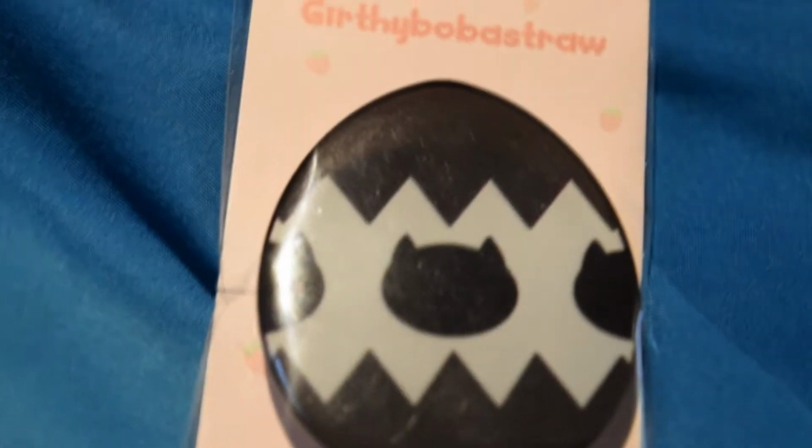The next thing I got from this San Jose craft fair was this phone grip of, it's really nostalgic, Yoru, who is Ikuto's Chara from Shugo Chara, and I'm going to put him on my phone. I already have a phone grip, but I'm planning to get a new phone case, so I wanted to put this one. And this is from GirthyBobaStraw. But it was really cute. She had Su, Miki, and Ran, and also a lot of other nostalgic animes, but I just really wanted this one.